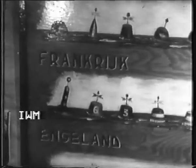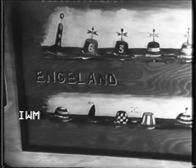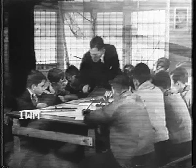Trawlers are expensive to run. They need rich catches and quick trips. So the boys learn how to lay a course that will take them swiftly to the right spot.